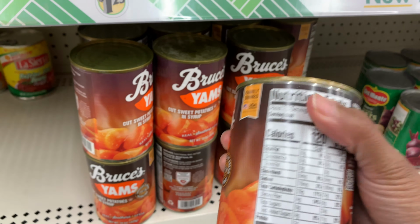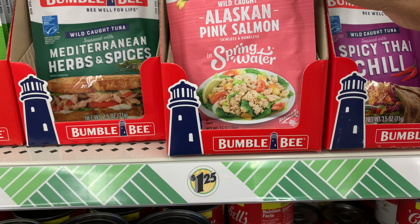If you like Vienna sausages, they actually had a sale on them. So 89 cents. That is way cheaper than the $1.25 that I'm used to even paying now. So that's a steal. Don't know if you have that at your Dollar Tree. Let me know. Then I was really happy to see all of the different types of packaged tuna that they had, and even this Alaskan pink salmon.